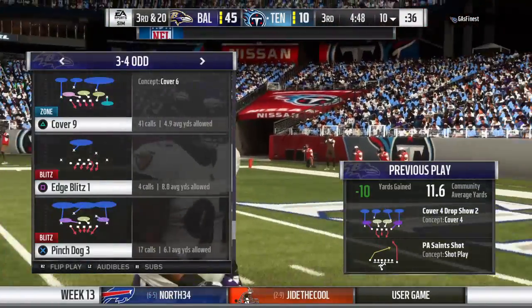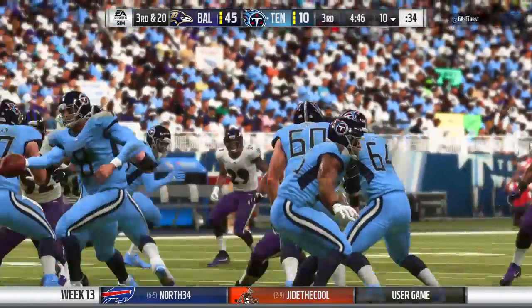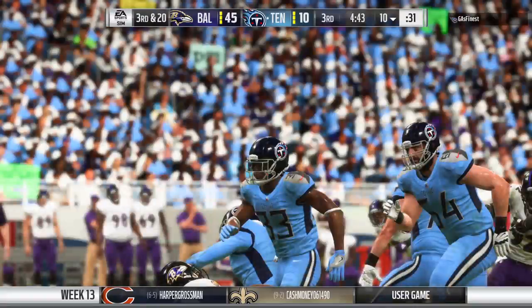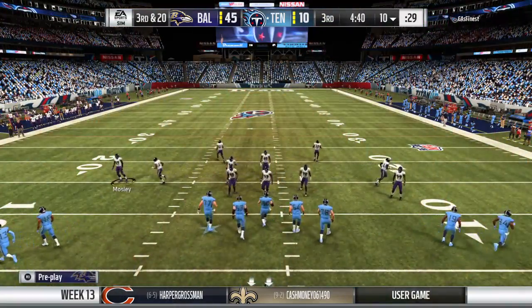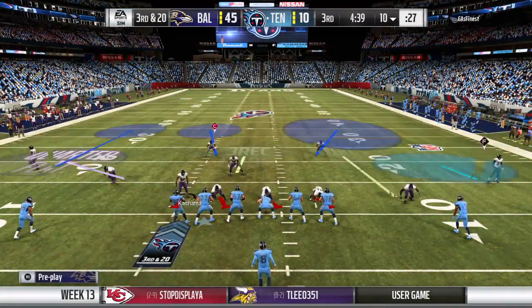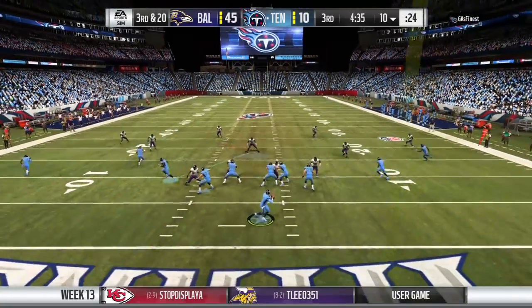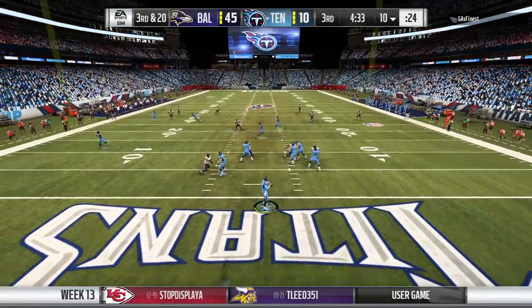So one quick, easy analysis about why they've struggled so far. They keep putting themselves in third and long situations. They just took another sack right there. And the offensive film session tomorrow may be a little longer than it normally is. Not a lot of positive grades will be handed out thus far. Mariota to throw it.